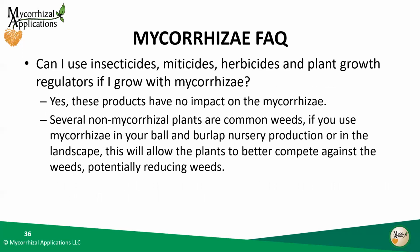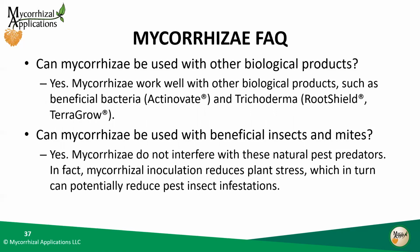Can I use insecticides, miticides, herbicides, and PGRs if I grow with mycorrhizae? Yes, these products have not shown any impact on mycorrhizae, and then we've actually seen that with several non-mycorrhizal plants being considered common weeds, you can use the mycorrhizae in production in the landscape to allow for the crop that you're intending to better compete and outcompete those weeds. Can mycorrhizae be used with other biological products? Yes, as I mentioned before, it's used well in tandem with Actinovate and things like Trichoderma, which is RootShield.